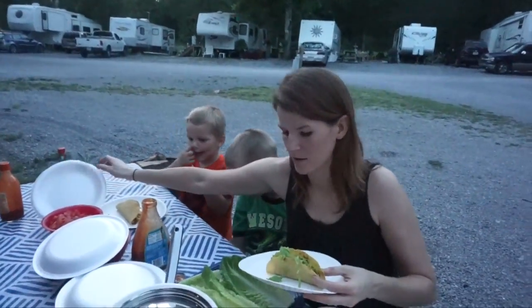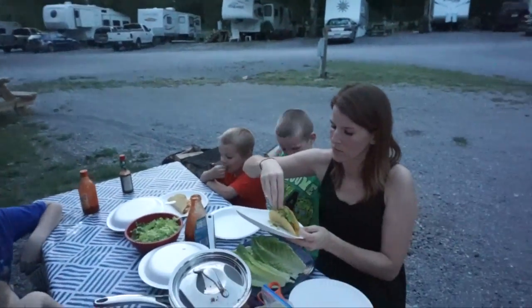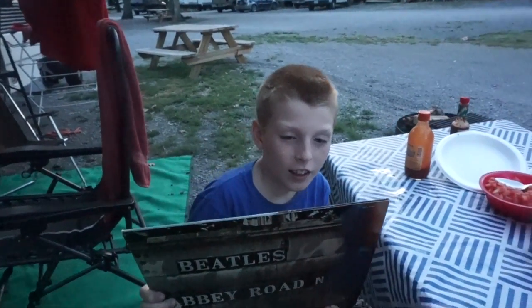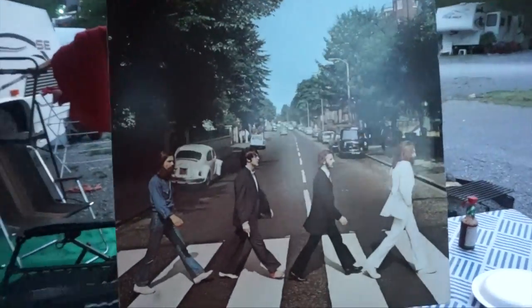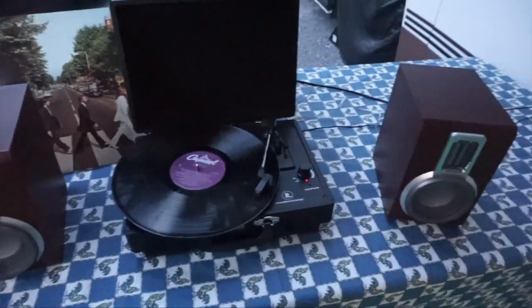There's meat in it. And of course, we enjoy our family meals with a vinyl of some sort. This is one of our favorite things to do. And tonight's background music to the Walker family meal is brought to you by Camden. You want to introduce this record? The Beatles, Abbey Road. That's right. What's your favorite song on this record? Here Comes the Sun. Oh, yes. We love it. So this is our little record station, our vinyl station, which we've got going on here.